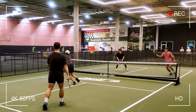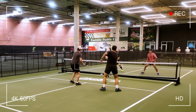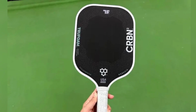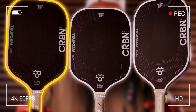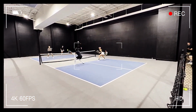This isn't a power paddle, but for all court players who value balance and consistency, it delivers. Spin potential is seriously impressive, especially for former tennis players or anyone who loves shaping the ball. A fiberglass insert near the sweet spot adds some extra pop on clean hits. But be warned, if you miss the center, you might feel it wobble a bit.